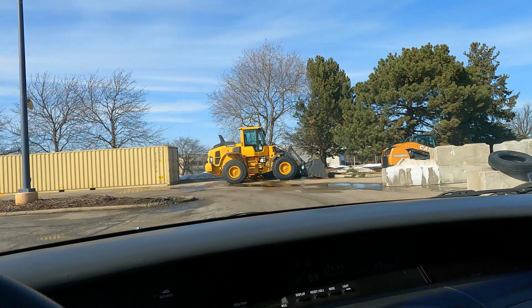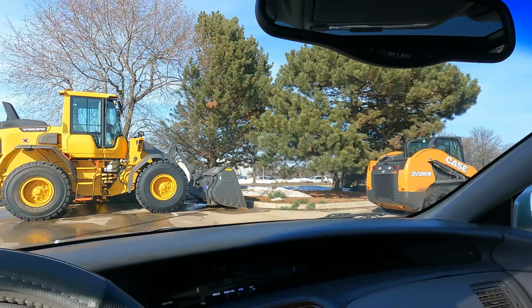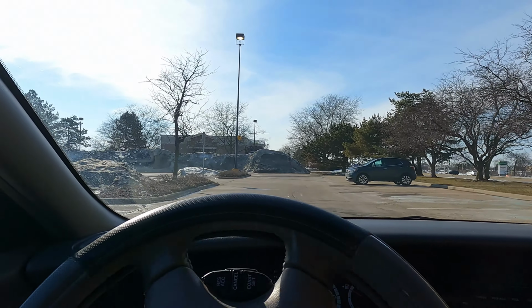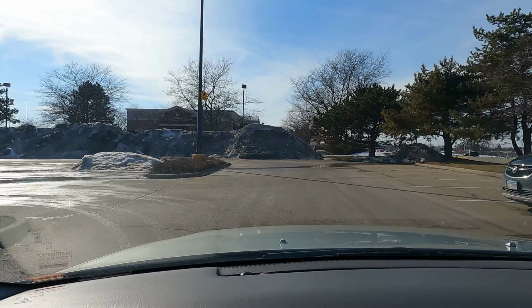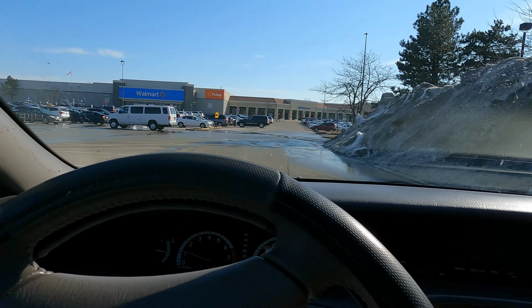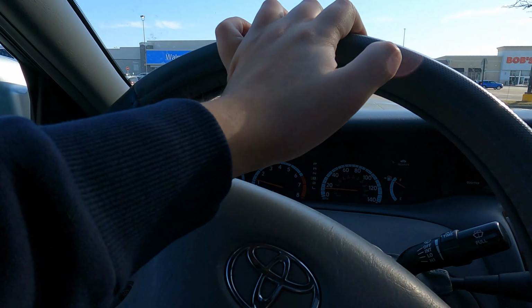Look at all this. This is where all the salt they stockpiled for this Walmart. Not going to need it much longer if it keeps up like this. Here's all the remnants of everything. I don't know if that snowstorm had a name, at least not when it got to us. It's usual for us. Maybe Texas, but for us, it's fine. So the steering is also very nice.